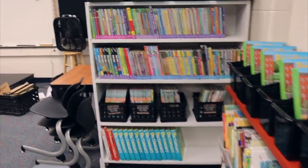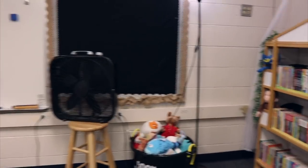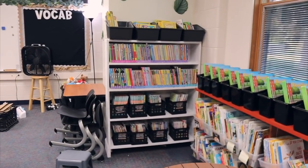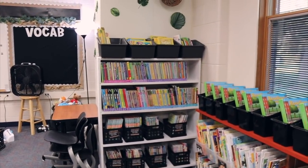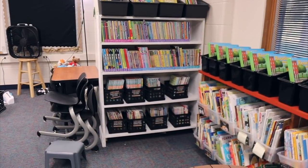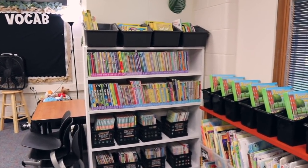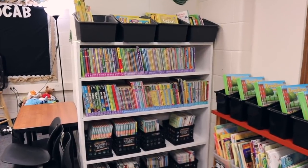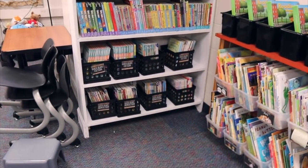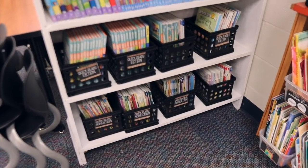This is one section over here. And then my little house bookshelf has a bunch of books as well. Okay, so I ended up moving this all around about a gazillion times, but I think I'm happy with how it's looking. I just need to add labels to the bottom ones, obviously. And I tried to leave a little bit of space because I do still have some more books that I need to label and get on here, but I think it looks pretty good. And I like that now I have a lot of those quick reads out for the kids to access. So those are all down there.